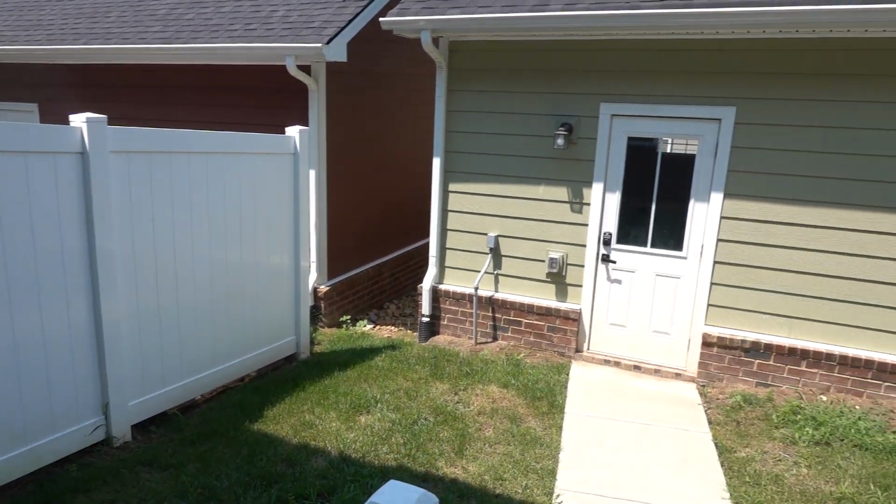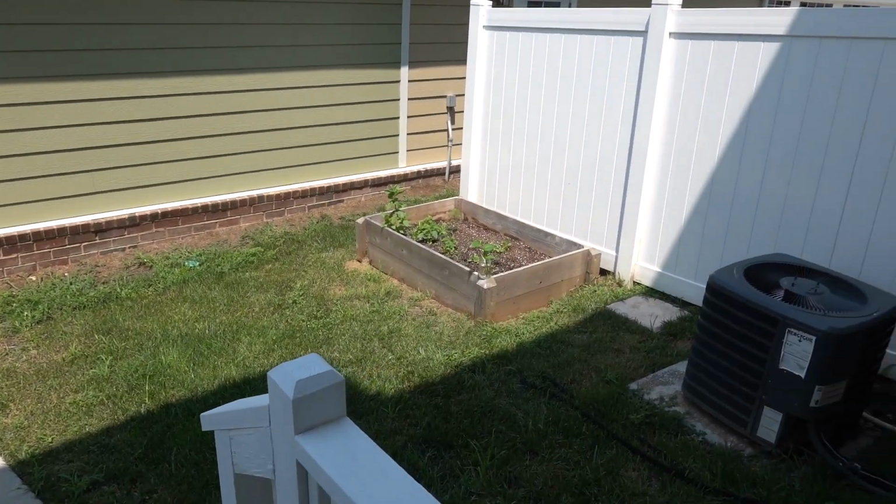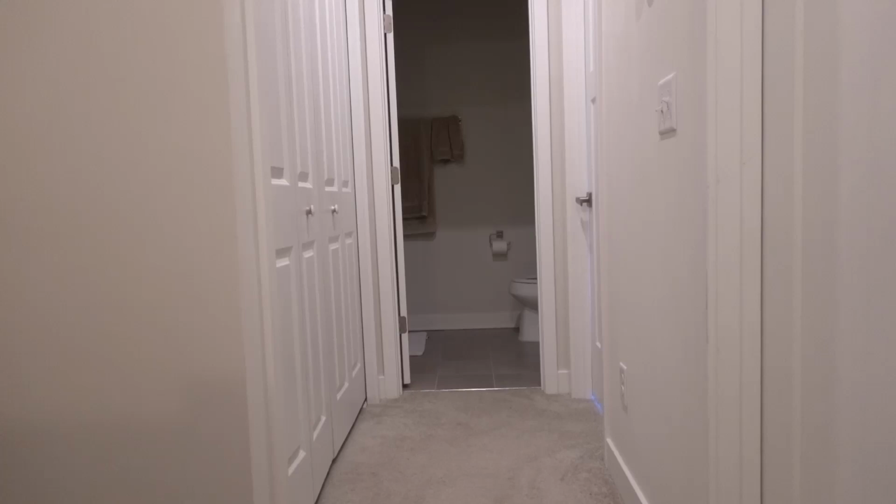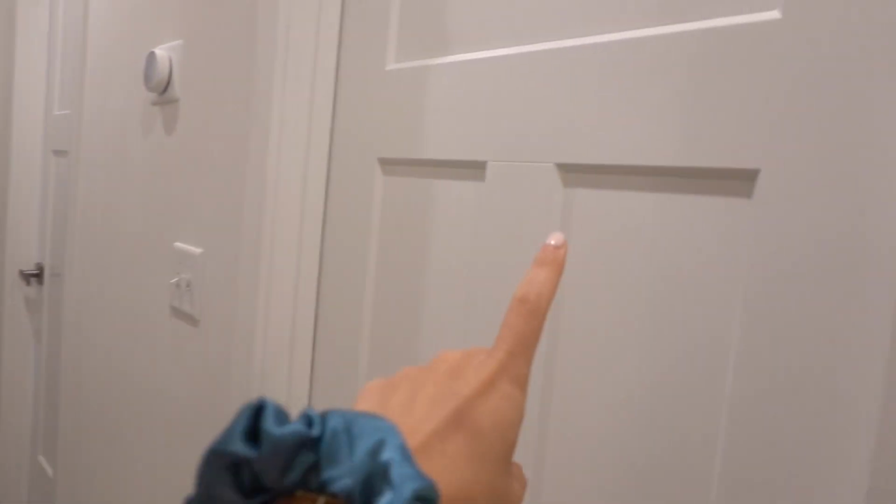This is our little backyard. Tiny and cute. And then it has a 2-car garage out back. I am already so in love with this place and I haven't even spent a night here yet. Okay, we're going up the stairs now. This is what the upstairs looks like. We have one more roommate here.